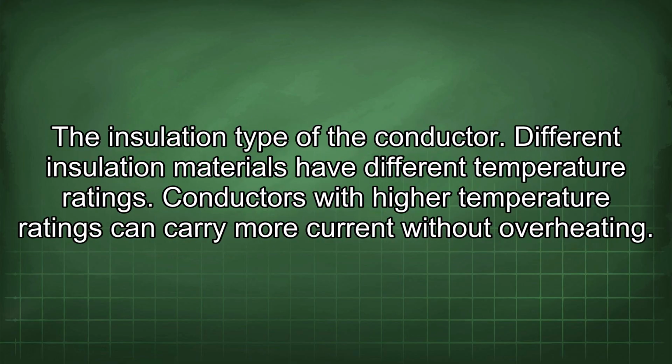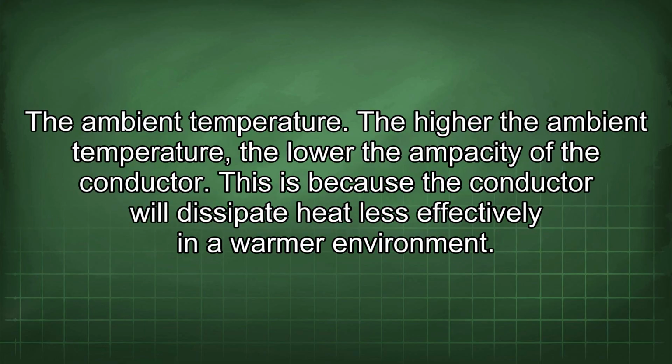The insulation type of the conductor. Different insulation materials have different temperature ratings. Conductors with high temperature ratings can carry more current without overheating. The ambient temperature. The higher the ambient temperature, the lower the ampacity of the conductor. This is because the conductor will dissipate heat less effectively in a warmer environment.